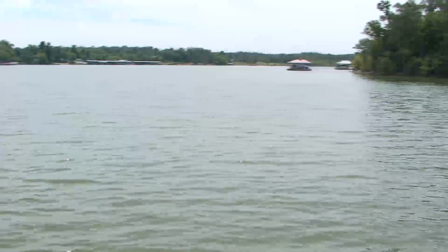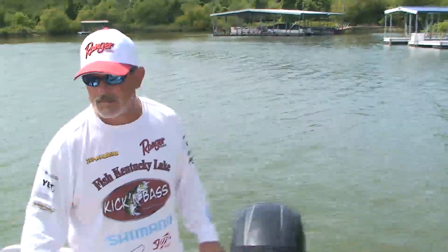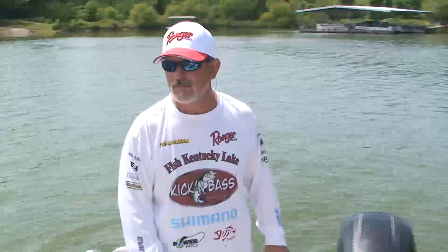We troll out of here, we cast out of here, we drift out of here. It's whatever it takes to catch fish, that's what we're going to do. But you've got plenty of room, and 6 people can fish out of this boat without any problems at all. What do you think, Rich? That's what we've done. We're talking 5 or 6 people at a time, and everybody catching fish. It's been fun. It's the best boat I've ever been in.